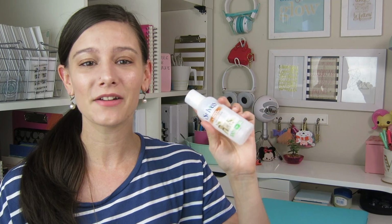But yeah, I would definitely consider buying the full size of this. I really liked the oatmeal and shea butter formula. It smelled really good and it felt really good on my skin. It definitely felt pretty moisturizing, and I don't know, I don't look for too much in body washes besides, does it clean my body and does it smell good? So I would definitely buy this again maybe in the future.